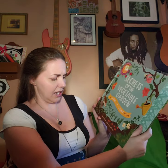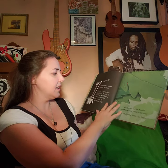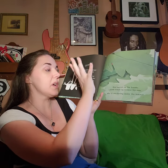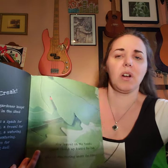So, Secrets of the Vegetable Garden by Karen Brown and Giordano Polani. Where were we? Oh, I think I remember. I think we went to the tools, right? Yeah, and let's see. Let's not give you a peek and see if we got to this one yet. I don't know. Let's start with this one right here. New leaves on the tomato plant reach up towards the sun. Who is sheltering under the leaves? We may have done this one. I'm not sure. So let's see.